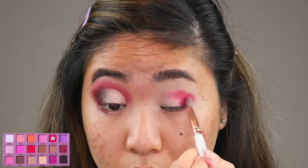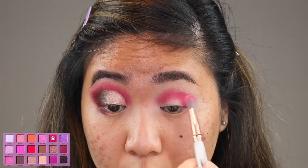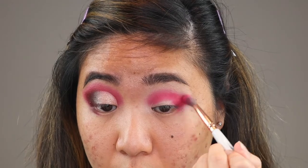So for look number 2, I went in with a fluffy brush using the shade Rose, and that is my transition shade. And let me tell you, a little bit of this color goes a very long way.